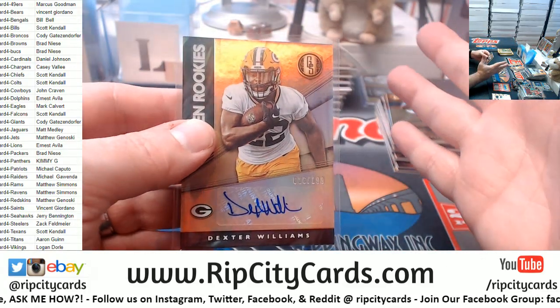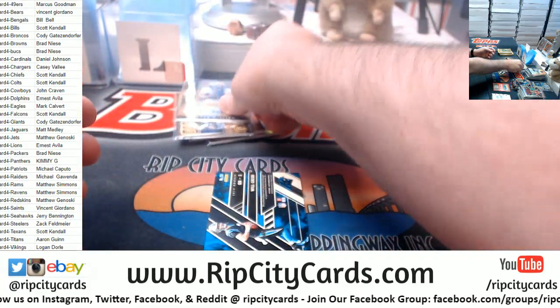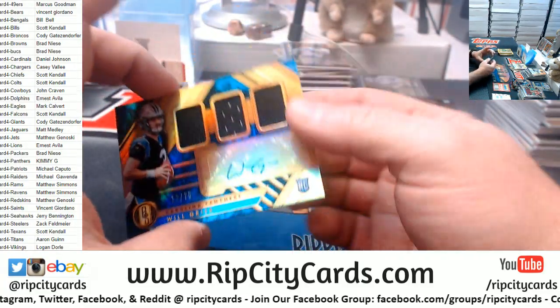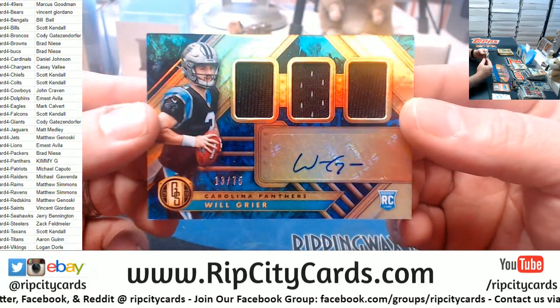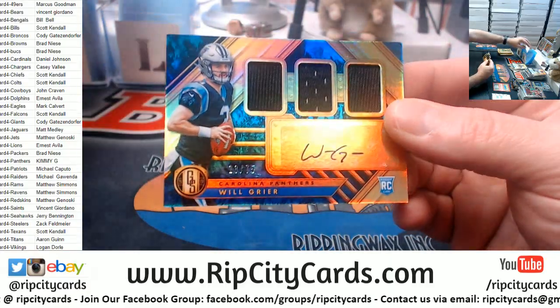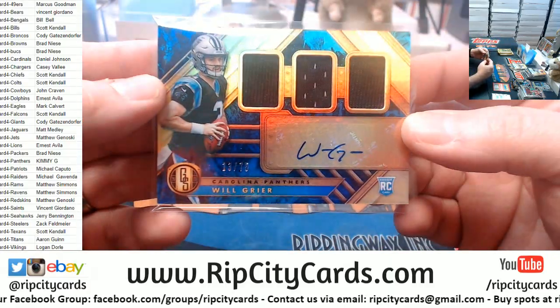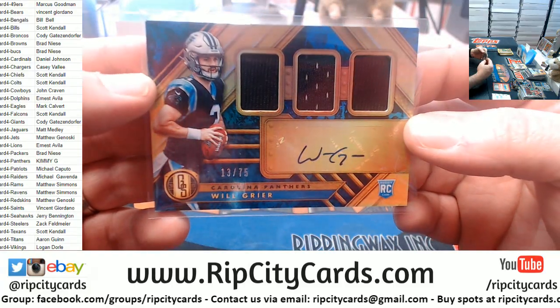And Kimmy, here you go. Let's hope low. Let's go low, low, low. Will Greer, 75 for the Panthers. Triple relic and autograph. Sorry, it's still a nice card.